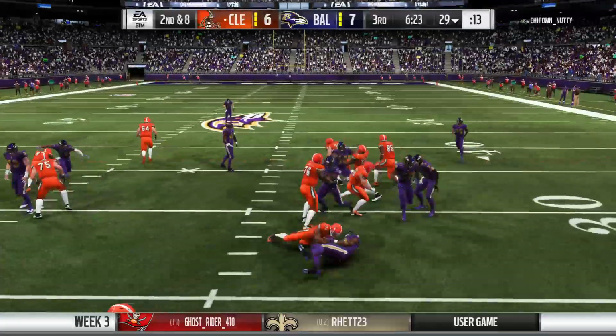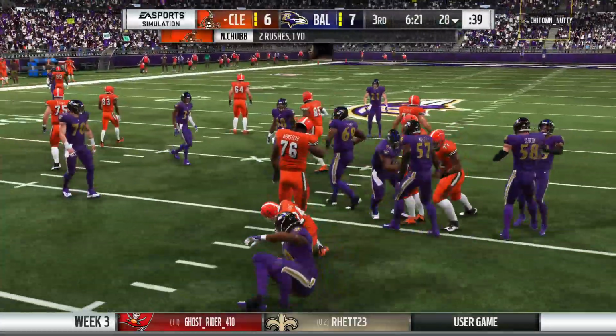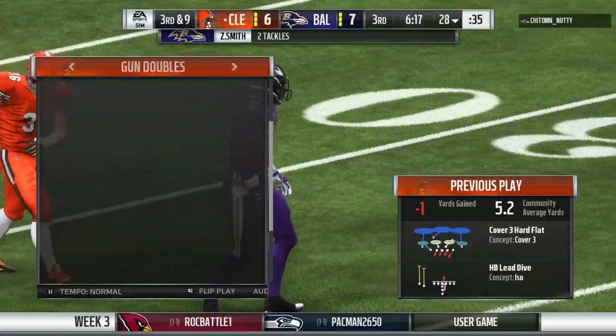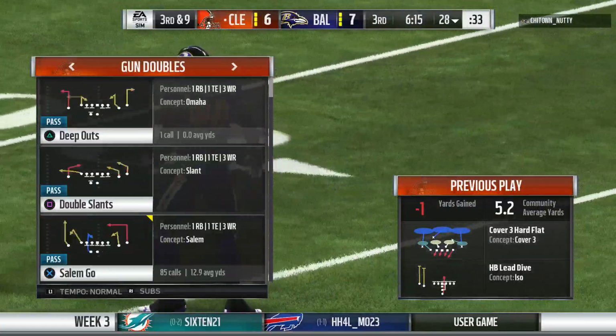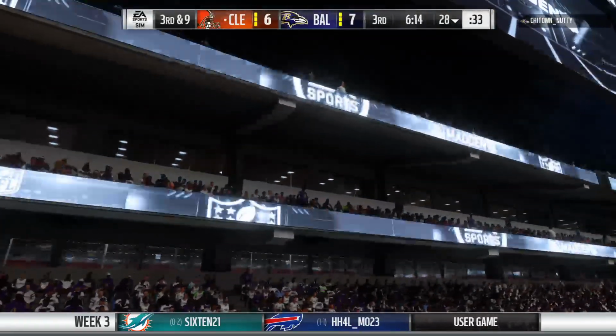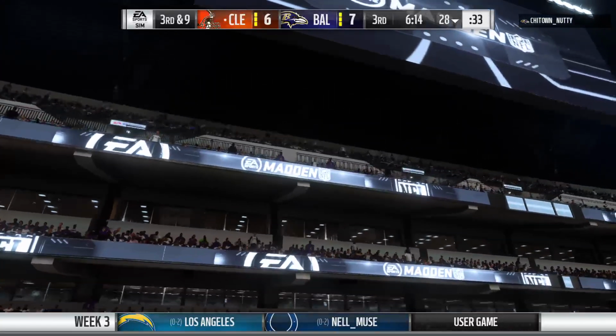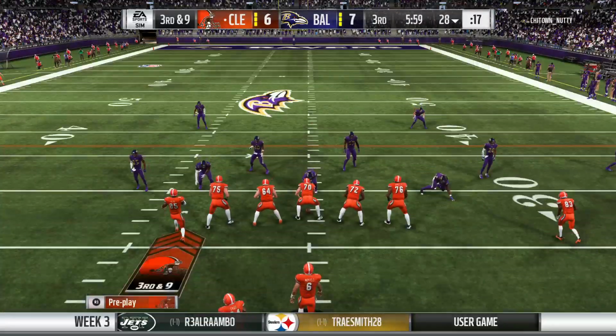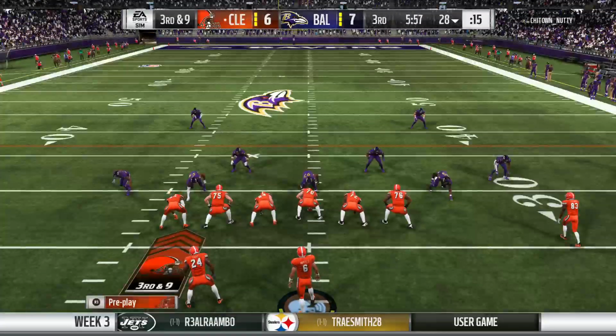And again, it's Chubb. And forget about finding a lane. He barely had time to look up before he was planted in the backfield. That'll be a loss of a yard, and it leads to a 3rd down. The Browns on third down, 0 for 3 to this point. They could use a conversion. This is 3rd and 9.